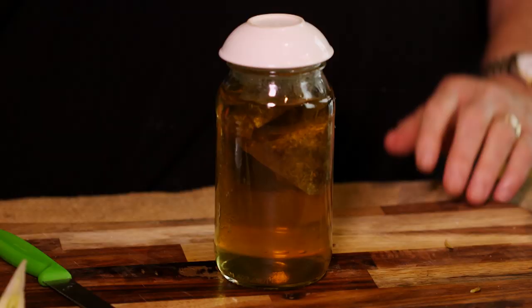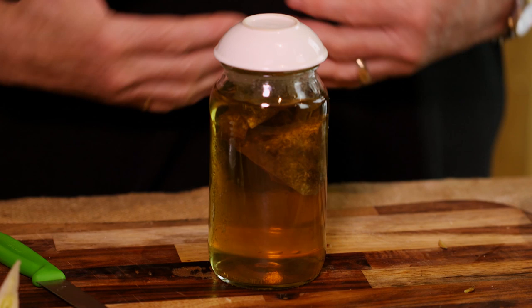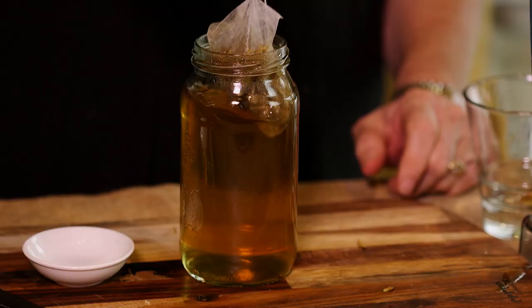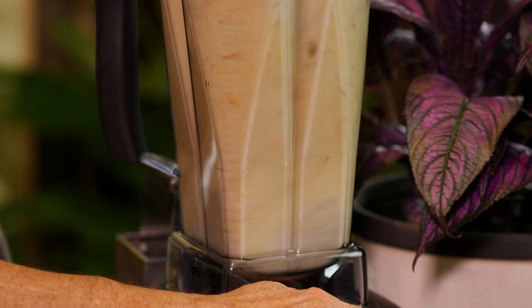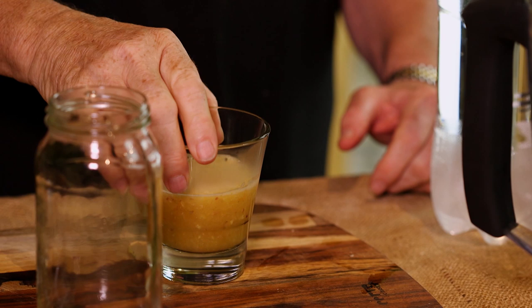We have the jar full of boiling water, and here we have the dome that creates the infusion, with the steam coming up to get a distillation process working to get the entire therapeutic benefit of three chamomile tea bags. We just give them a bit of a dunk and allow it to cool down if you like. The next thing is to pour that straight into the blender. We have half of the wonderful medicine we've just made.